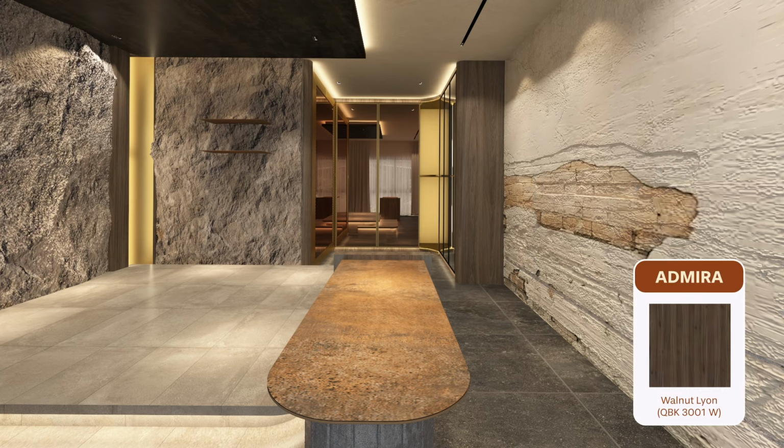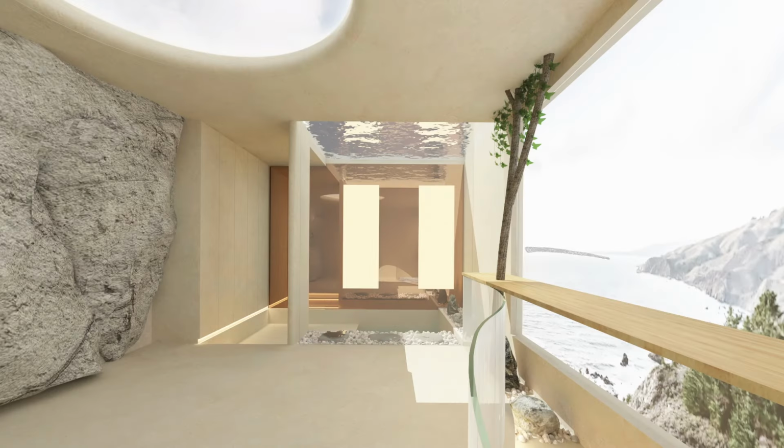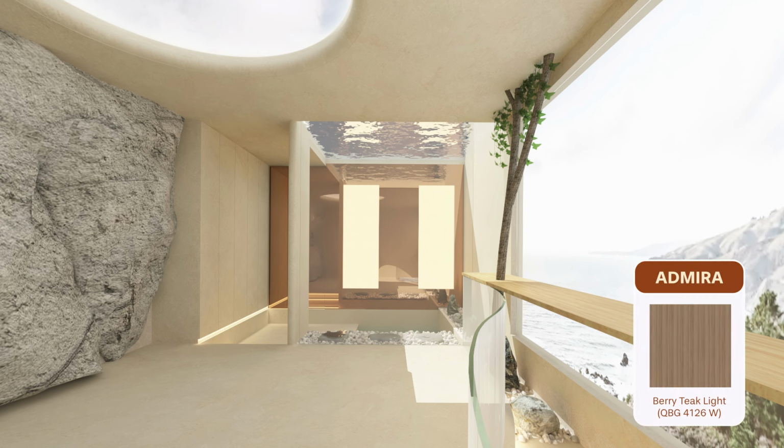Okay, so for mine, in terms of building work, I don't have a lot. So generally, here is a ledge, which I would serve as a breakfast table or a bar table to have the full view of the sea as well. In terms of material, I'm using this wood material, which is from Amira.